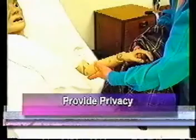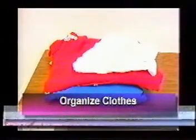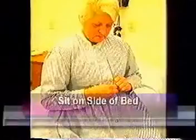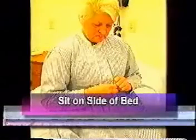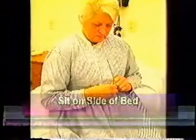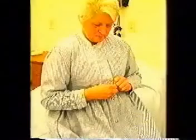Some guidelines for dressing and undressing a resident. Most importantly, provide for privacy. Expose only those body parts that are being dressed at the moment. Organize the clothing for dressing and place them in easy reach for the individual in the order in which they're going to be put on, with the undergarments on the top. Have the resident sit on the side of the bed, or they might be in a chair, for ease of dressing. If the individual is unable to dress themselves, then it's really safer for you to dress the person while they're in bed.